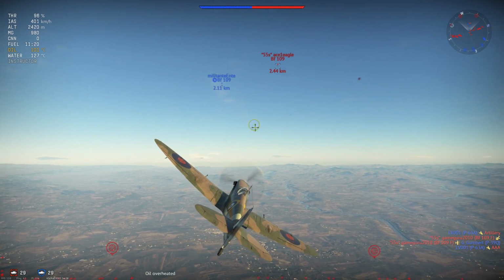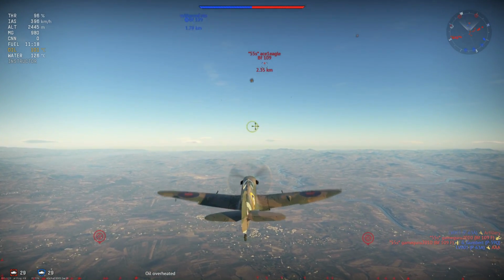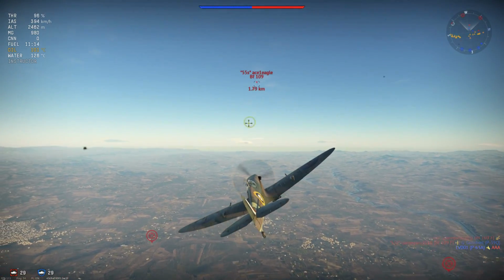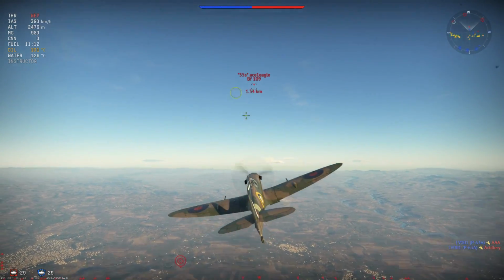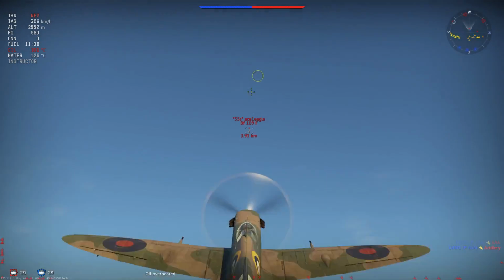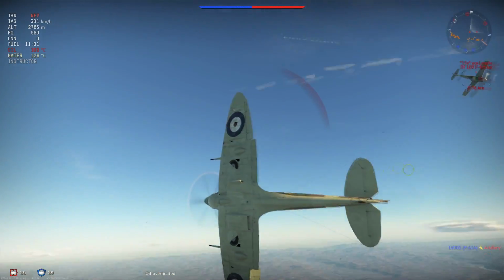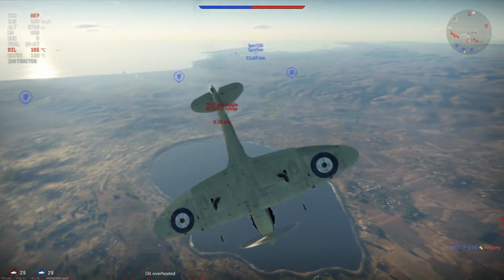The roll rate in this plane is average to decent depending on which speed you're at, but it never becomes better than decent. Most of the time it's average. Maneuverability overall in this plane is very good because of the fantastic turn time.